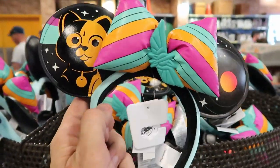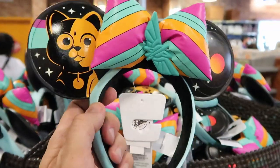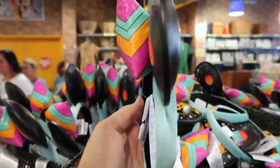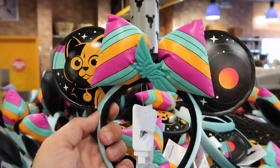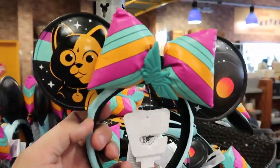So I'm not seeing the clearance price on these right now, but these are originally $30, and these are the new Lightyear ears from the movie Lightyear for Buzz Lightyear. They now have them over here at the Disney Character Warehouse. Again, the movie's not even that old, but they already have the ears here. Again, that's very, very surprising to see.